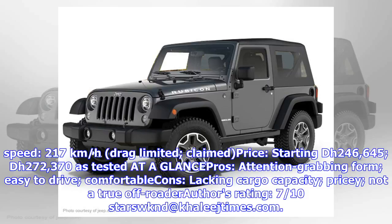At a glance. Pros: attention-grabbing form, easy to drive, comfortable. Cons: lacking cargo capacity, pricey, not a true off-roader. Author's rating, 7/10 stars. Weekend at collegetimes.com.